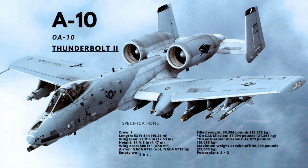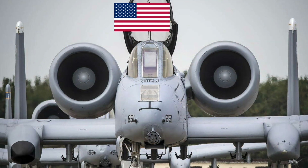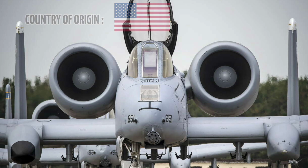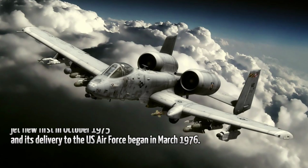Thunderbolt II, A-10 was the first post-World War II U.S. Air Force aircraft designed for close air support of ground forces. A simple, effective and armored jet aircraft that is more resistant to enemy fire than other fighters, the single-seat, twin-engine aircraft is designed to attack ground targets, including tanks and other armored vehicles. The A-10 is used only by the United States Air Force and is planned to remain in service until 2028.